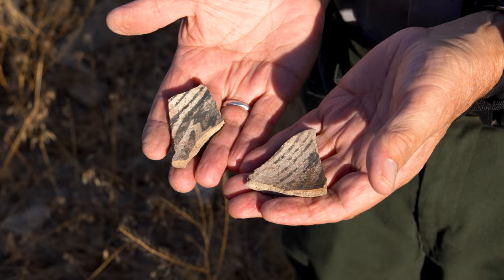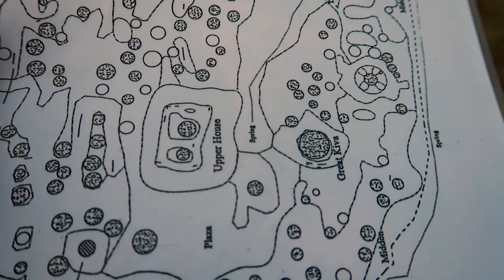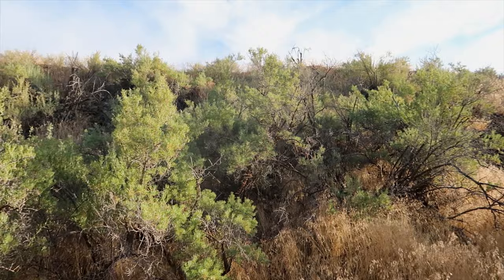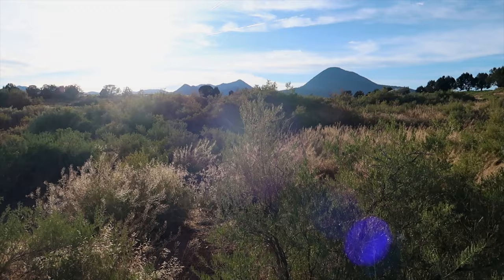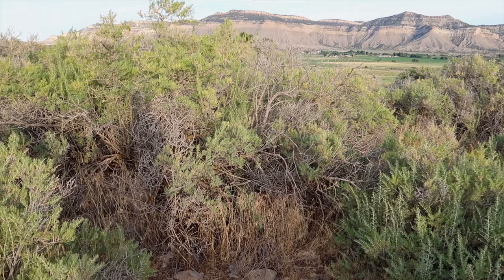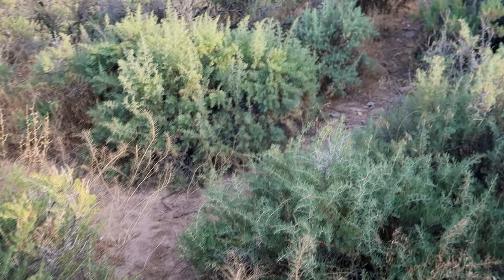There are 2 main buildings at Yucca House, the upper house and lower house. The upper house is huge, containing around 600 rooms, a great kiva, and around 100 smaller kivas. To put that in perspective, Cliff Palace at Mesa Verde National Park has 150 rooms and 23 kivas.